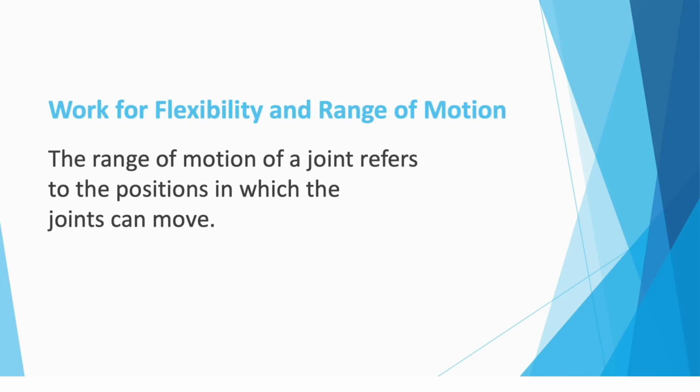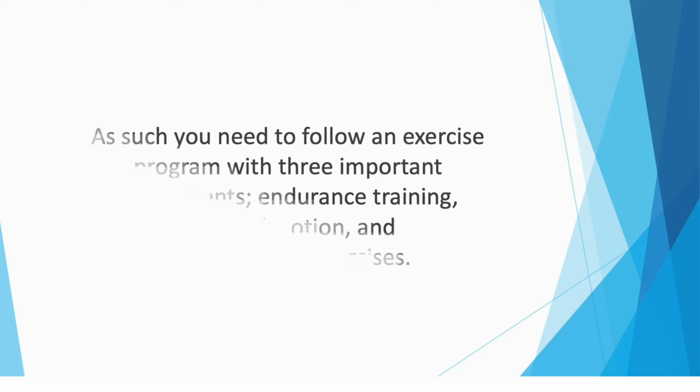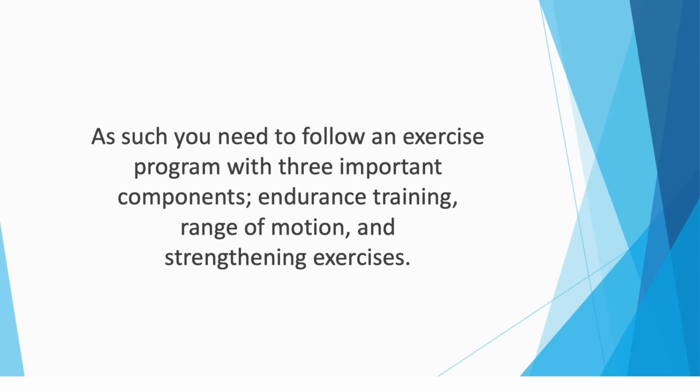Work for flexibility and range of motion. The range of motion of a joint refers to the positions in which the joints can move. Joints prone to damage will reduce the range of motion and joint mobility. As such, you need to follow an exercise program with 3 important components: endurance training, range of motion, and strengthening exercises. These exercises will help prevent the joint from any future damage or degradation.